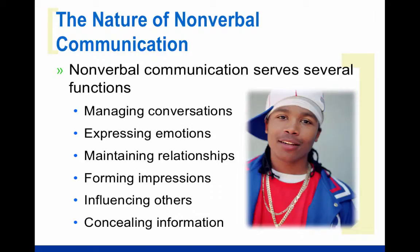We use nonverbal communication to form impressions of others. Our impressions or perceptions of people are very strongly influenced by their nonverbal behaviors. So we see demographic impressions like age, gender, ethnicity, a person's physical appearance, and maybe some socio-cultural impressions, things that cue us into someone's status and prestige, or maybe the culture or co-cultures that they identify with.